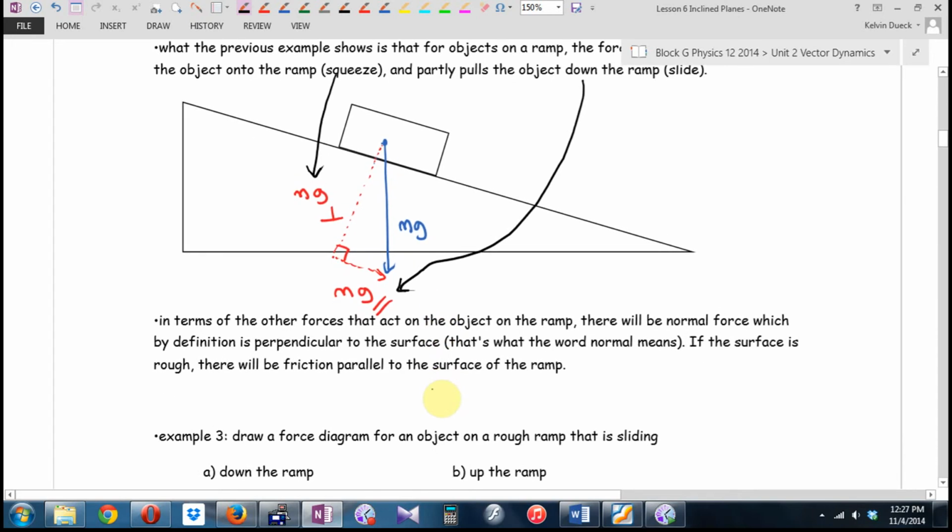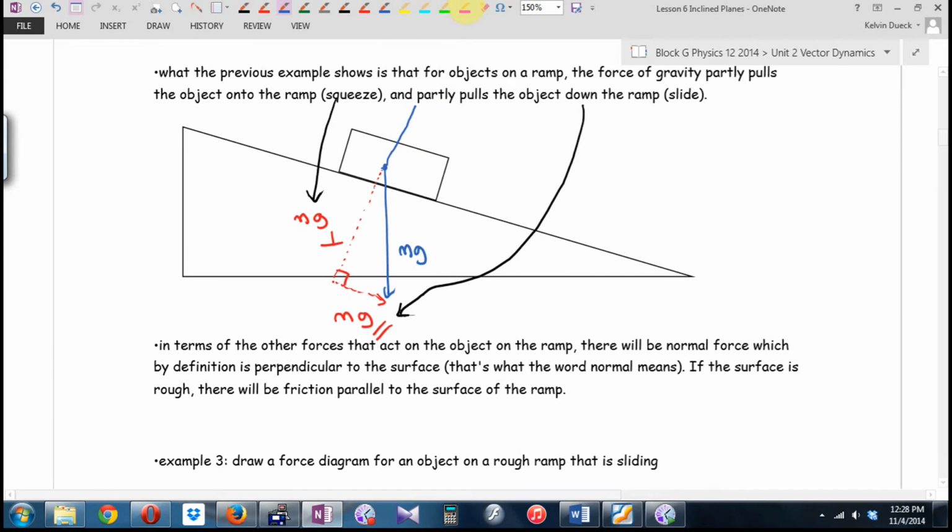In terms of other forces that act on this object, well, there will be a normal force. Now, a normal force is always at 90 degrees to the surface. Is this surface level? It's slanty. So here's the normal force. I'm trying to draw it perpendicular to the surface. Let me see if I can do a little better than that.